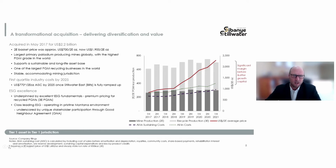And of course, Stillwater is one of the leading ESG operations, I would say, globally. Many of their practices, I think, set the benchmark not only within the PGM industry, but within the global mining industry. And many of the processes and initiatives that have been embedded, such as the Good Neighbor Agreement, certainly serve as a guiding beacon for much of the industry across the rest of the globe, and one we are looking to embed within the rest of our operating businesses.